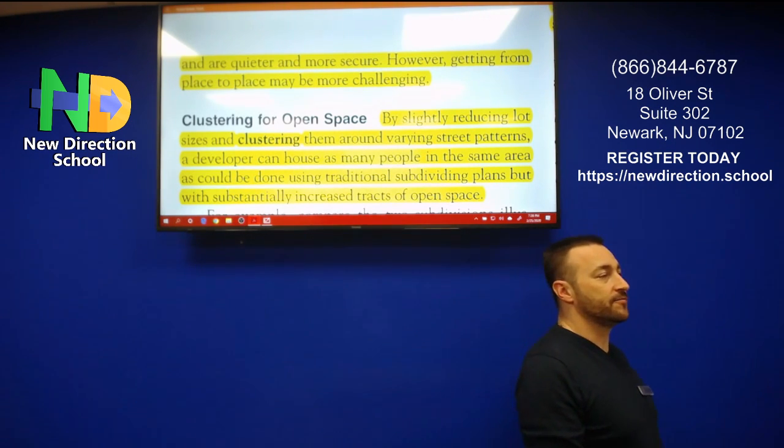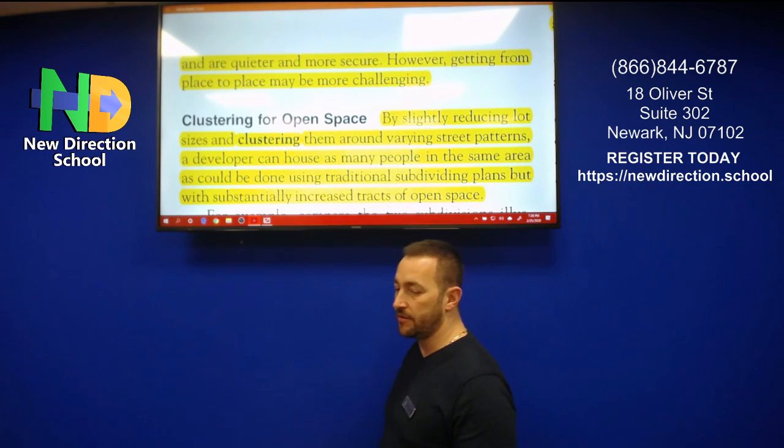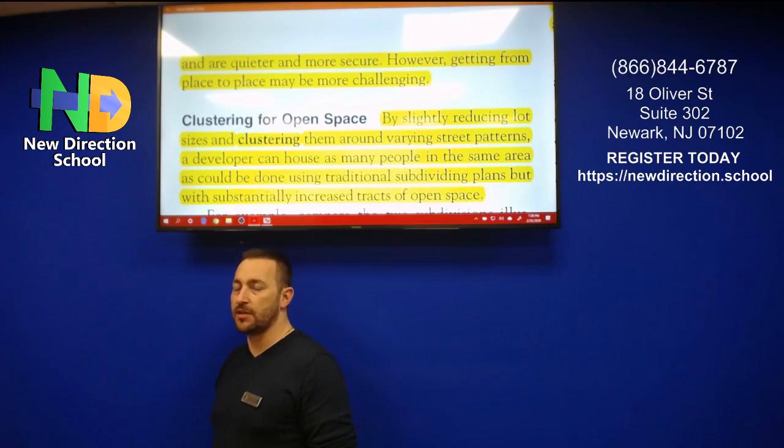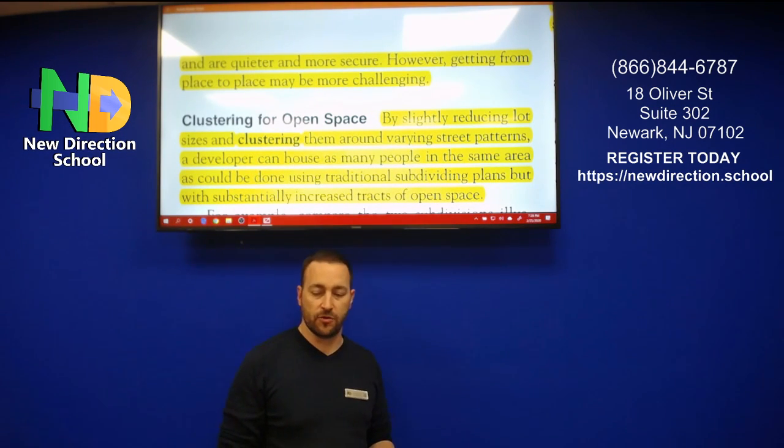Next we have clustering for open space. By slightly reducing lot sizes and clustering them around varying street patterns, a developer can house as many people in the same area as could be done using traditional subdividing plans, but with substantially increased tracts of open space.